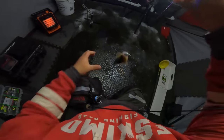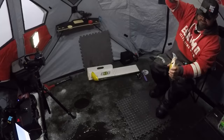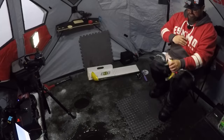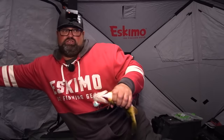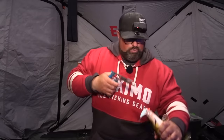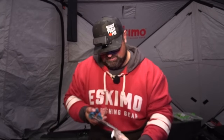Oh, my goodness. Wow. Giant perch, which is kind of funny because in my experience, usually perch, once the sun sets, they seem to shut off, it seems like.